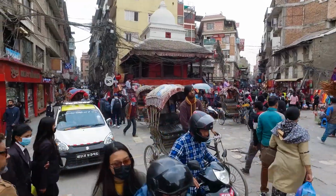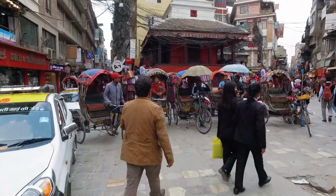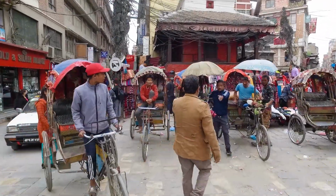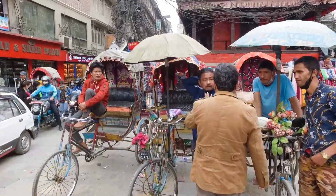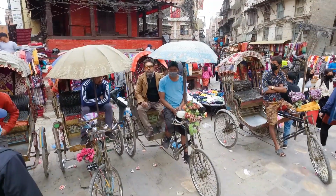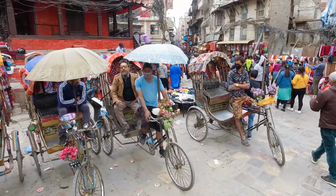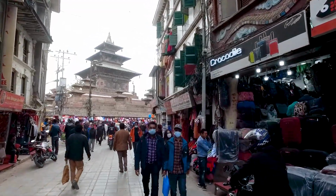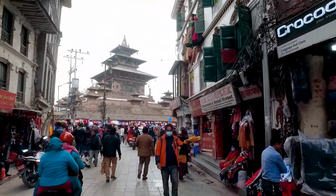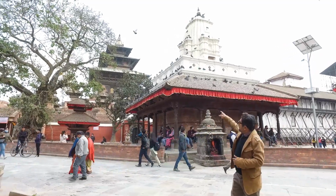While we just get going with the tour in Kathmandu city, one may experience an awesome rickshaw ride. Sitting on the tricycles, you can do the rock and roll, going through the amazing back streets of Kathmandu Durbar Square. Welcome to Kathmandu Durbar Square.